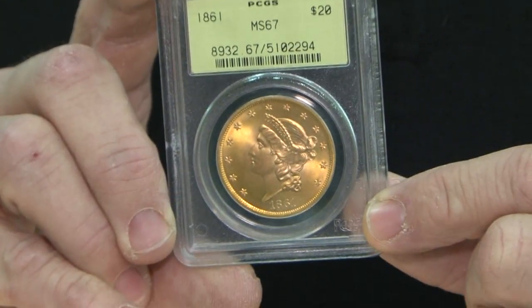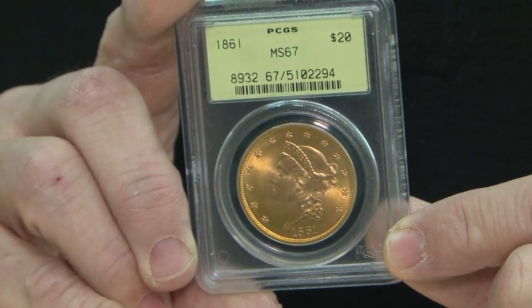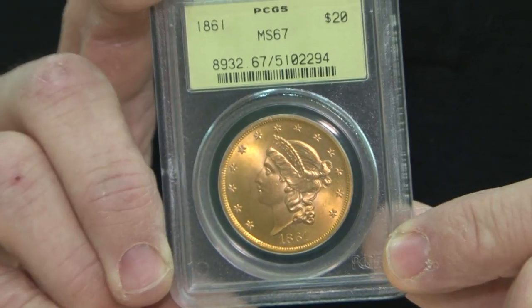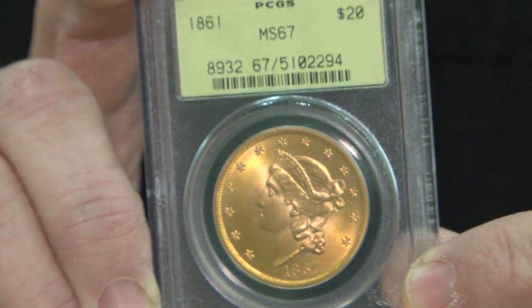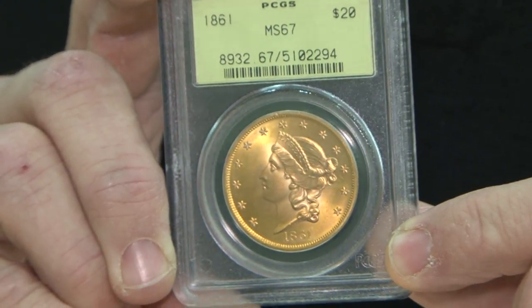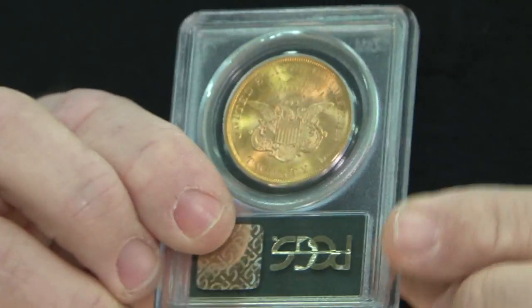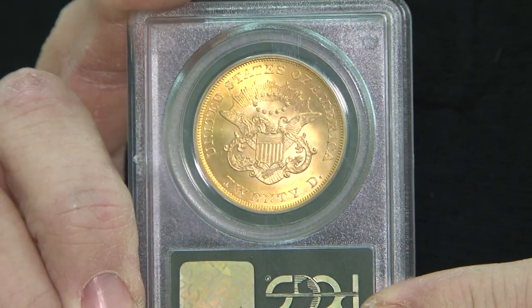I've got a cool coin with me. In my 31 years of being in this business, every now and then I'm amazed at what comes my way. An 1861 $20 gold piece in MS67. This is without a doubt the highest graded Philadelphia Mint Type 1 or Type 2 $20 gold piece, and it certainly compares with any Type 3 $20 gold piece. In fact, it's probably one of the finest gold pieces you'll ever see in a high grade, especially being as big as this one is.